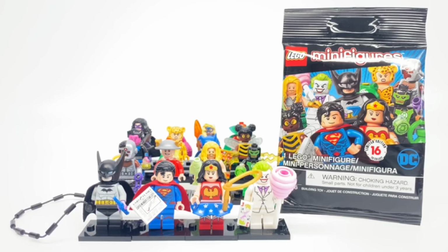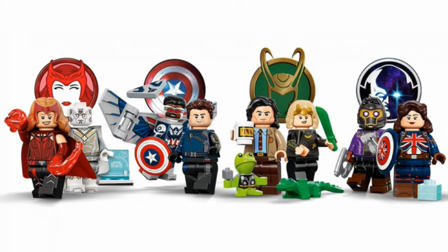They've obviously made quite a few DC ones, but it's the first Marvel one ever, and they're also releasing a Star Wars one later. What I really like about this is that we have characters from all four of the major Disney Plus Marvel shows. We have two WandaVision ones, two Falcon and Winter Soldier ones. No, we have three WandaVision ones, two Falcon and Winter Soldier ones. We have two Loki ones, and five from the new What If series on Disney Plus.